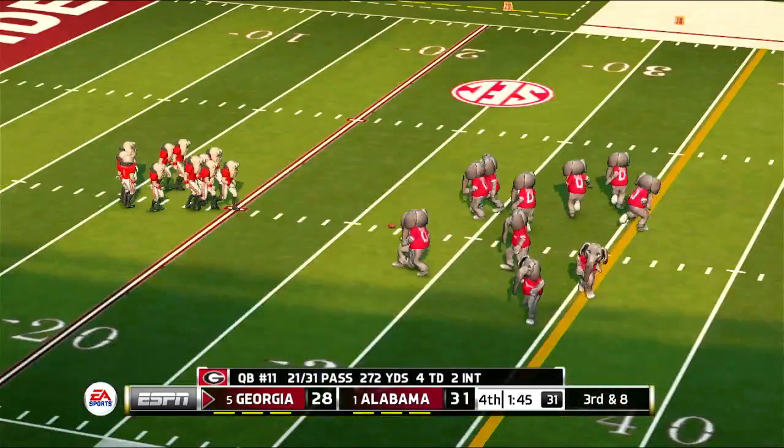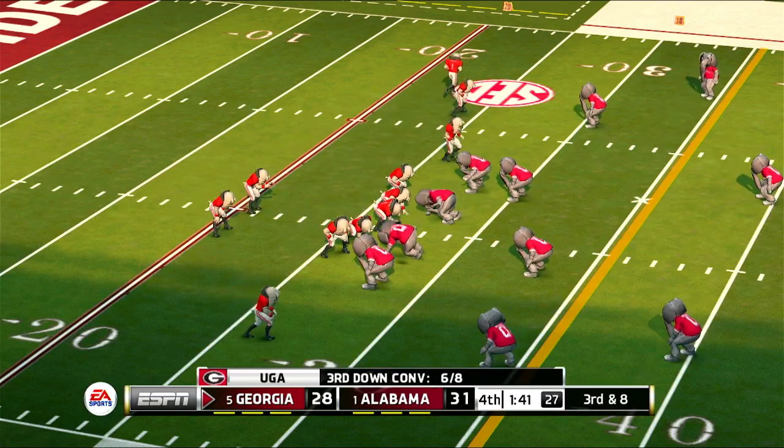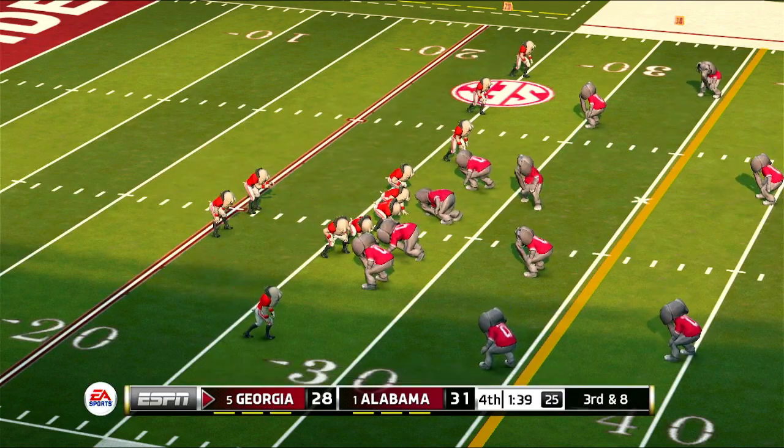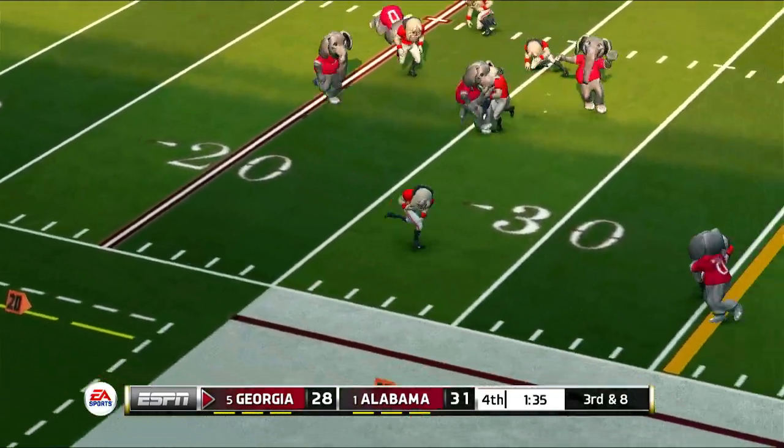Talking to these guys before the game, they told me they spend about an hour after every practice perfecting the routes. It sure shows. One of the top stadiums in the nation. This crowd comes to play themselves.